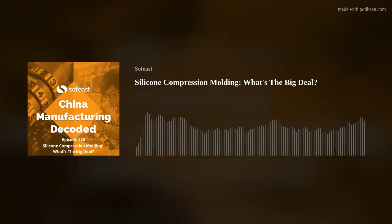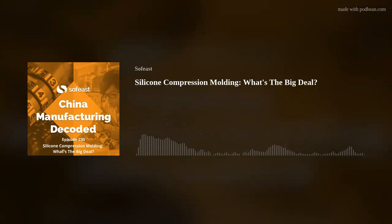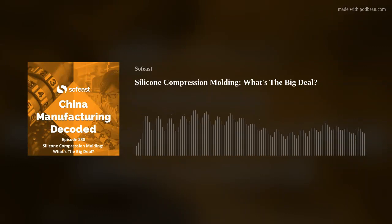Yeah. And another differentiator here is you've got your injection molding machine, and you can see these running, and they're on a horizontal plane. In other words, the tool opens horizontally, whereas 9 times out of 10 compression molding is on a vertical plane. So your pressure is coming from the top or the bottom, depending on what machine you've got. So it opens up on a vertical plane. Okay. Yeah, so that's clear.